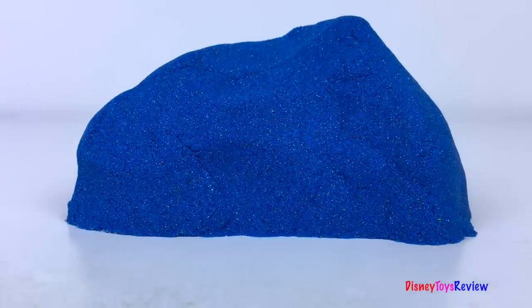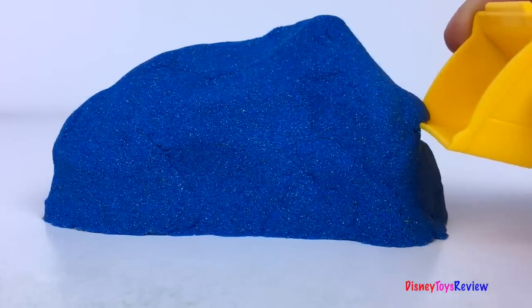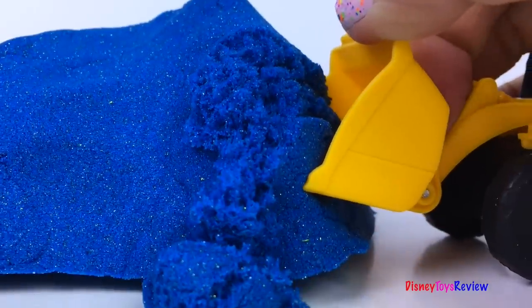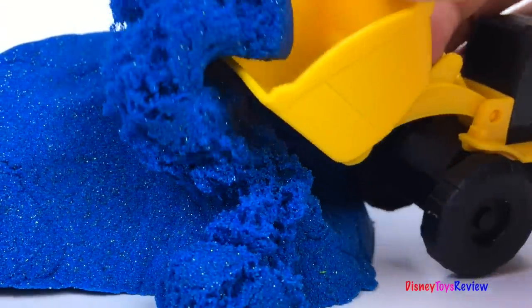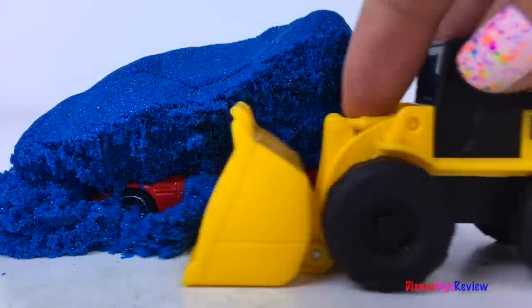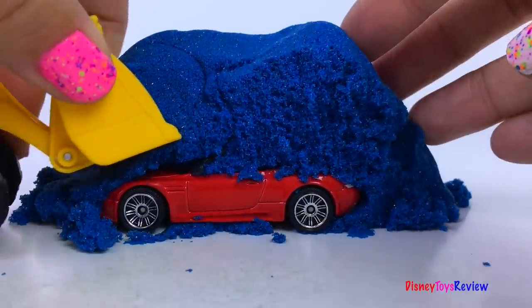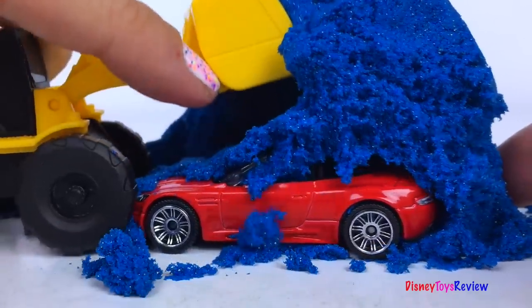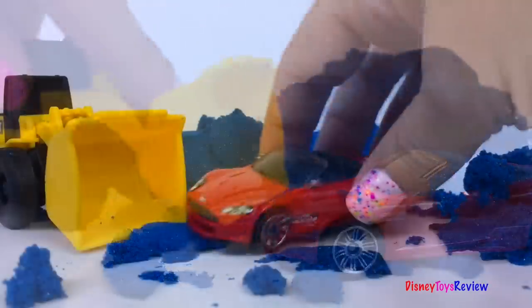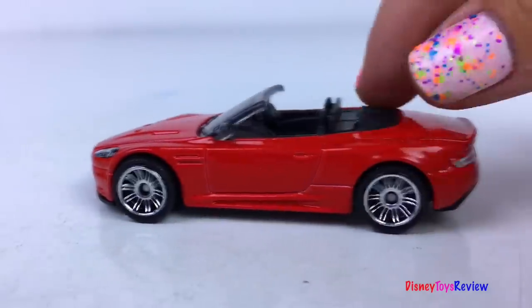Look at this bright blue kinetic sand! Let's see what's inside! Wow, we have a sports car! It's a convertible! So nice!